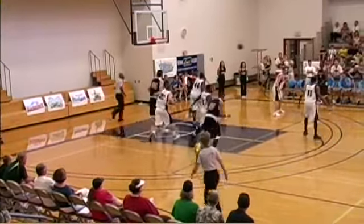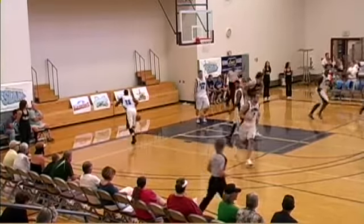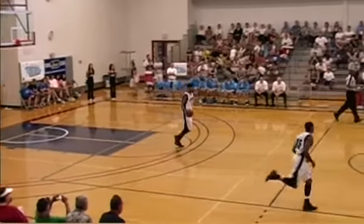Lob outside of the circle. Scott will dump it down. Catch and shoot. Spencer feeling it as well. His little turnaround just inside the arc rattles home. Make it 17-11.